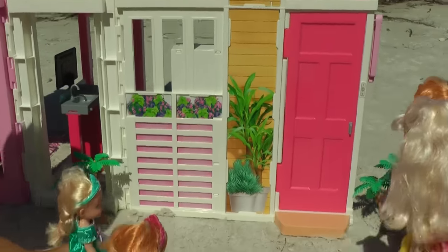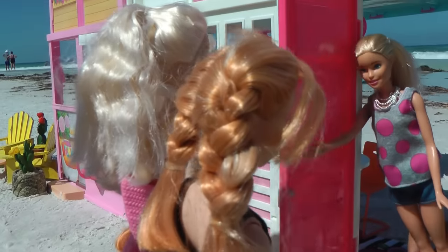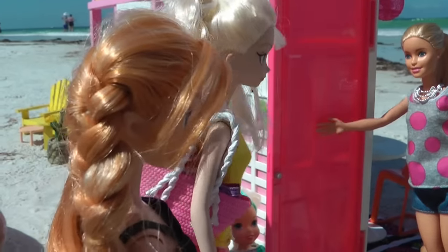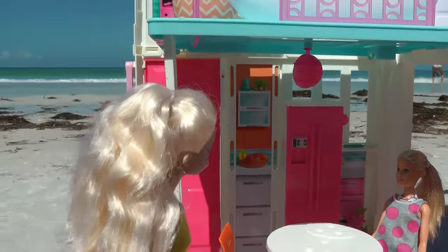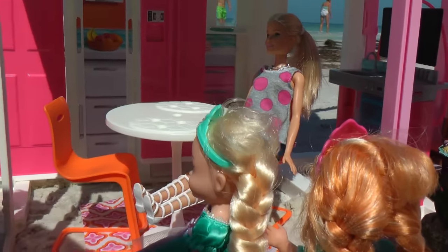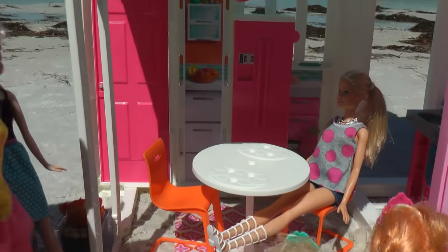Let's ring the doorbell. Okay. Hello, Elsa and Anna. Hi, Barbie. Nice to see you again. We love your house. Oh, thank you. Come on in. So this is the kitchen, guys. Do you like it? Yes, we love it. It's so cool. Yeah, and I like that orange color on the chairs. It looks so cool. Yeah, the chairs are so modern looking.